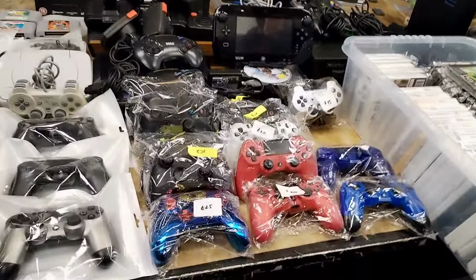Now, this was strange. Every single one of these Nintendo Switch games was a code in a box. I can't imagine anyone has picked one of those up on the day and purchased it. People do not go to game fairs, game markets, to buy digital download codes.